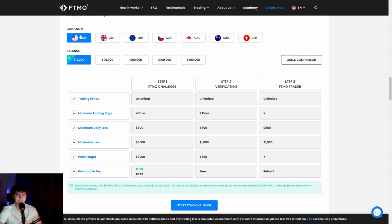Pretty much all of these prop firms work the same way. So there's usually 2 steps that you need to complete to prove to the prop firm that, okay, I can trade.